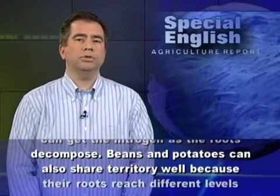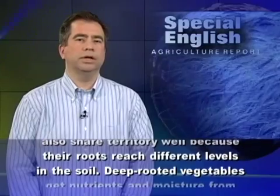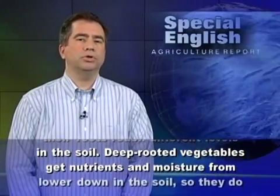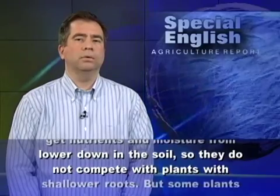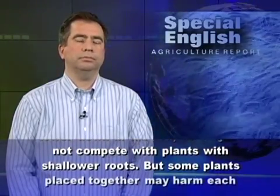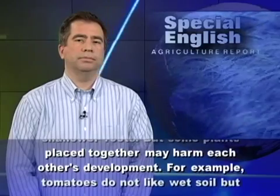Beans and potatoes can also share territory well because their roots reach different levels in the soil. Deep-rooted vegetables get nutrients and moisture from lower down in the soil, so they do not compete with plants with shallower roots. But some plants placed together may harm each other's development.